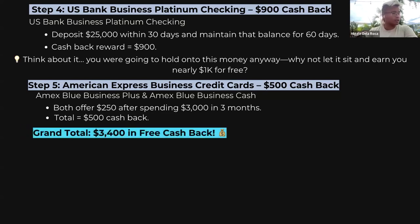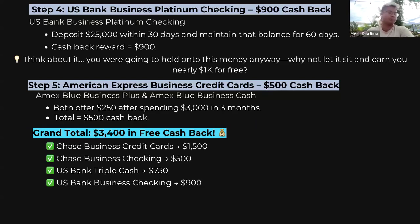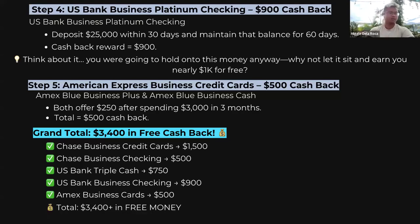But the grand total is 3,400, but it's definitely much higher than that. So again, over 3K in cash back. So let's break this down. We get 1,500 from the Chase business credit cards, 500 from the business checking. That's 2,000. Now this puts us at 2,750 from the US Bank Triple Cash, 900. That would put us at 3,650 plus this. So over 4,000, there's like $4,100 in cash back. So sorry, scratch that $3,400 number. That should be like 4,100, I believe.